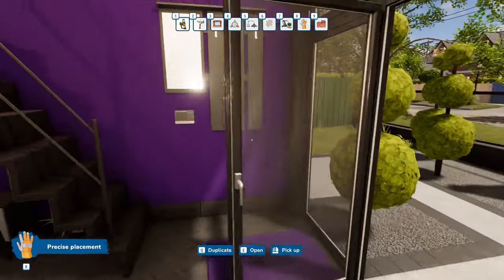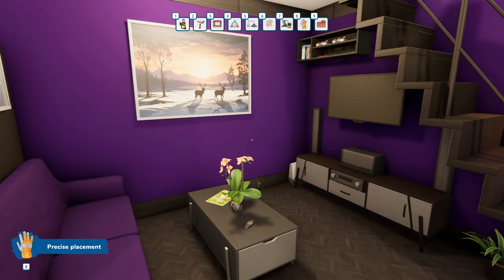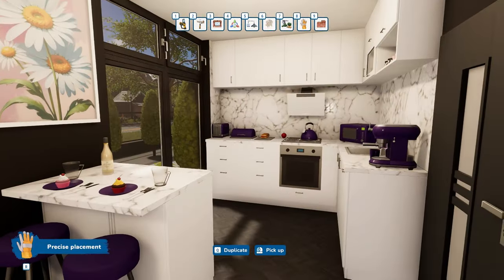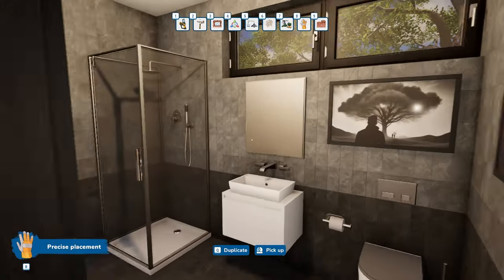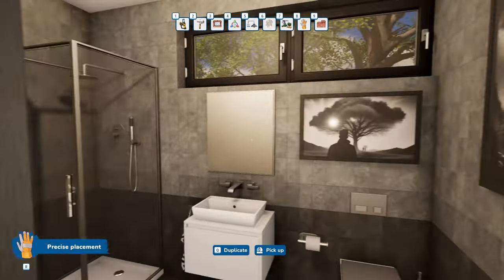And then as we walk inside, we have an area where you can throw away our things, sit down, relax, and watch TV. A lovely big kitchen, so totally we want to cook here. A lovely, cute little bathroom in nice shades of gray.